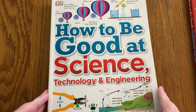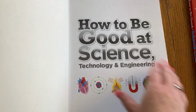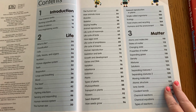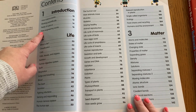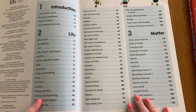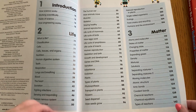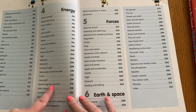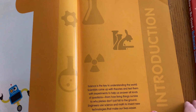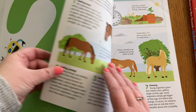Okay, we are going to start out by looking at the main book, How to Be Good at Science, Technology, and Engineering. Now, if you go to the table of contents, this is what you'll see. So we have a couple of lessons that are just introduction to science. And then we have all of these different lessons for life science, and then matter over here. Energy, forces, earth, and space. So I'm going to flip to the life science section to show you.